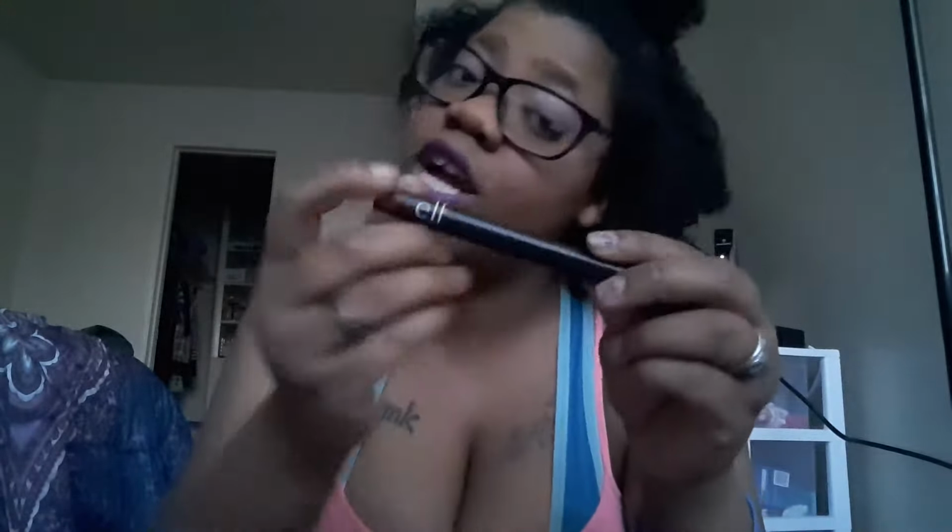This is one of the e.l.f. lippy pencils that I got from Walmart. This is the wine. I'm gonna keep this one because this is my favorite one. It's my favorite color that I wear to work sometimes. So I'm gonna keep this one. This is e.l.f. Moisturizing Lipstick. I don't know if I'm going to keep this. Should I keep this?